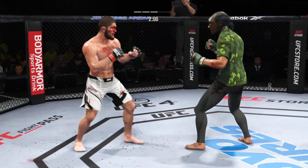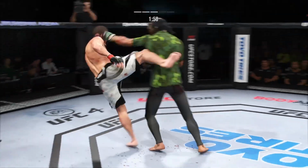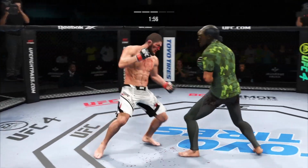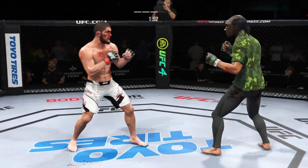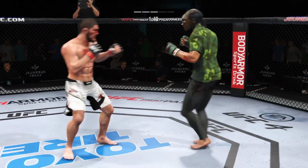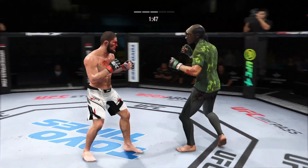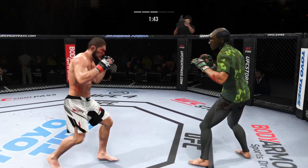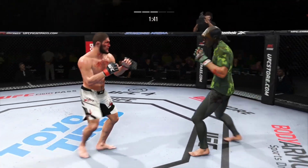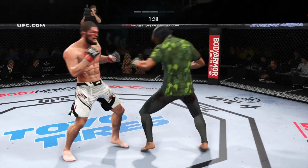Oh, tags him with the left. That is an educated left hand. He's throwing it so fast and so crisp. He's got to be careful dipping his head when he's throwing that jab. Oh, man, that's a nice kick right there. He's doing a great job of landing that kick over and over again. And they separate. Oh, nice jab by him there.